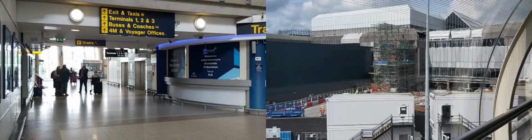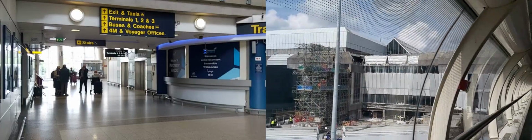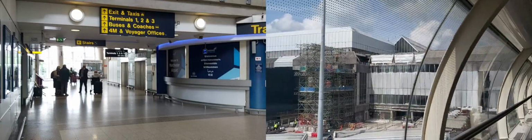Anyway, let's continue all the way up to these doors at the end. Meanwhile, the hotels are just through there. So we've come all this way from Terminal 1 all the way going to Terminal 2. As you can see, there's construction going on here at Terminal 2. Terminal 2 is the newest terminal. Looks like they're extending and improving it. So we'll continue.